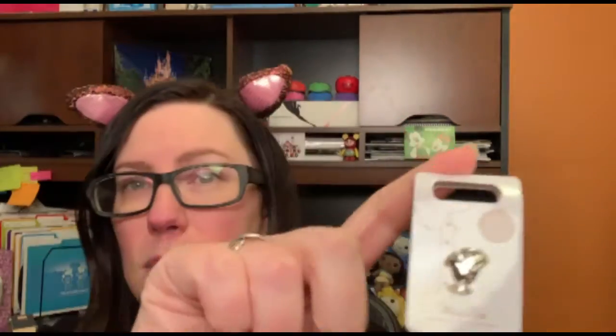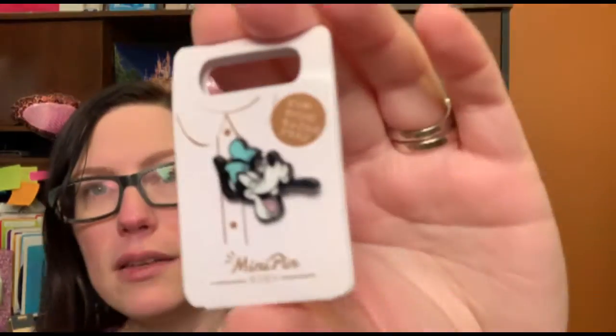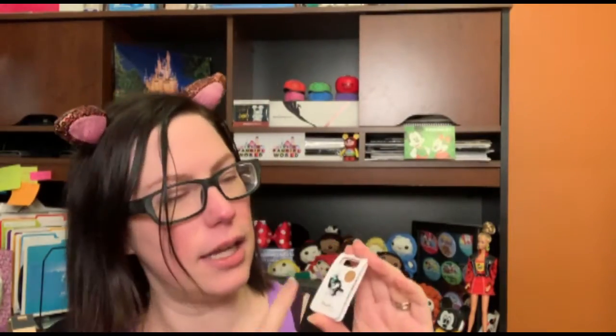So the next thing that I bought were these really tiny little lapel pins that are just so cute. This one is Chip, and it's like a very nice silver version of Chip. And then this one is Goofy. They're really, really tiny. I'll hold it up next to my fingernail. It's about the size of a fingernail. They're a lot smaller than the pins you usually see in the parks, so I thought they were really unique.